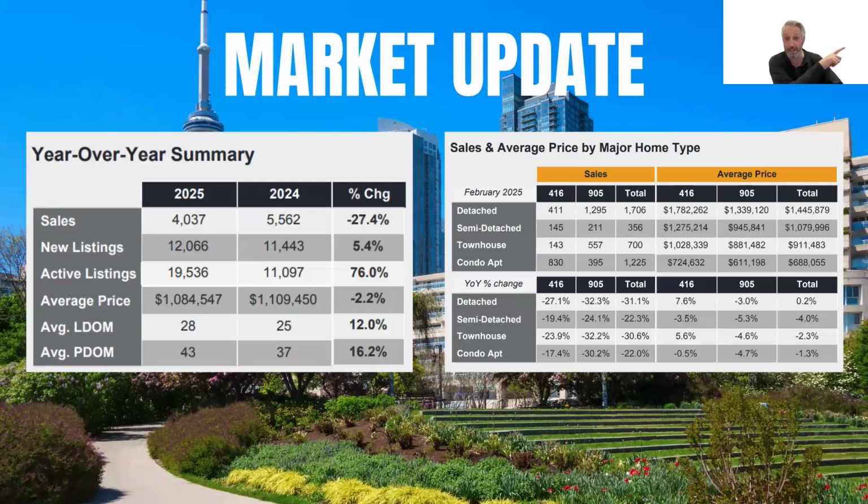To jump over to the right here for a second, I wanted to touch on that because a lot of people hear about what's happening in the condo market versus the detached market. So there is a little bit of a difference in terms of what's happening sales-wise and price-wise, condo market versus the detached housing market. I'll jump over to the detached house there for a sec. You can't see my finger, but you'll see there in the 416 average price is up about 7.5% so far this year, where in the 905 it's down 3%.